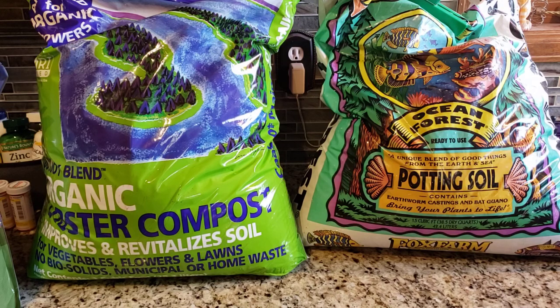A lot of the times with the less expensive potting mixes, you're going to find a lot of sticks. And the same way with the compost. You're paying for sticks. I don't want to pay for sticks. I want to pay for the best product I can.